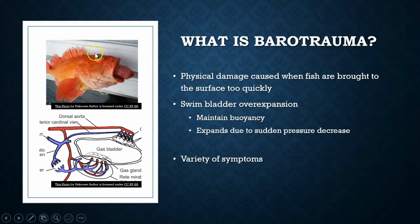Also, if you look at the eye, it is bulging a lot more than it should be. That is another typical sign of severe barotrauma. Also, this fish appears to be bloated in the organ region. That is another symptom of barotrauma. You can't see it in this fish, but oftentimes severely barotraumatic fish may have a prolapse of the cloaca, which is the area of their body where the anus and the urinal tract are. And there also may be some hemorrhaging in the fins and gills as well.